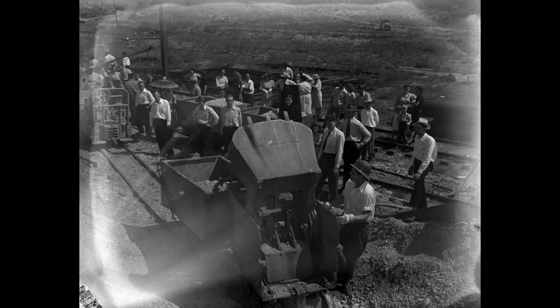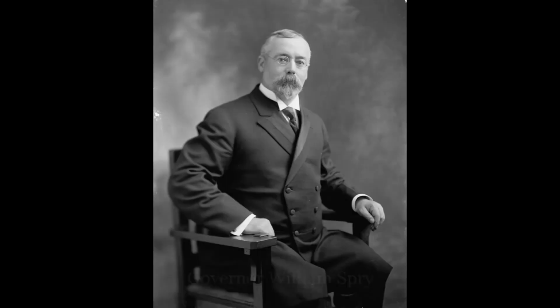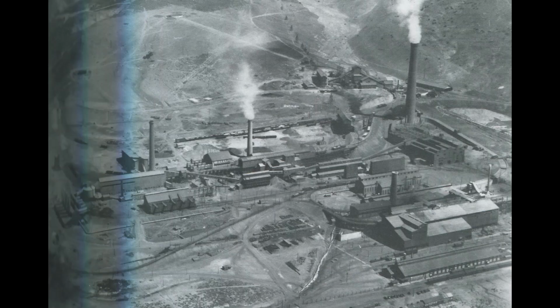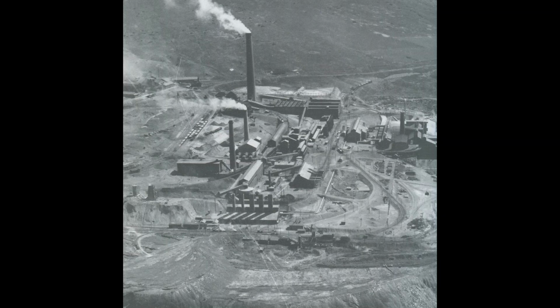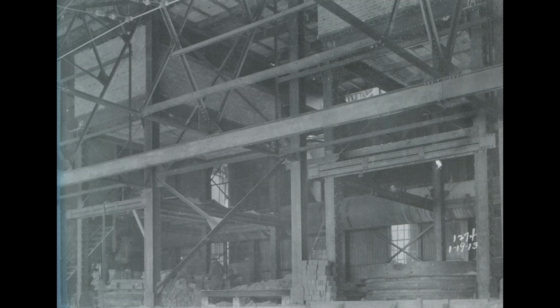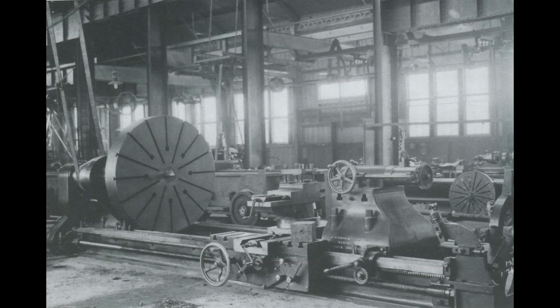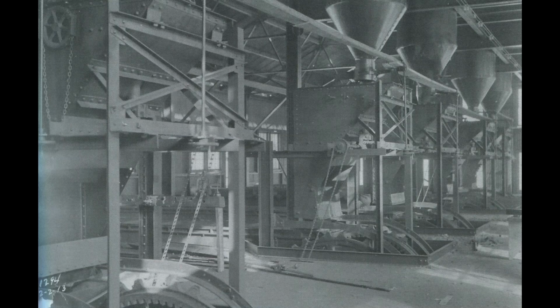The International Smelter cost $2 million to build. Utah's third governor, William Spry, lit the first furnace July 1910. Deseret News said the smelter made its first copper August 27, 1910. In 1911, they will add a $500,000 lead smelter. This will help diversify, attracting other mines in and outside the state. Ely Group of Mines was the first major customer.